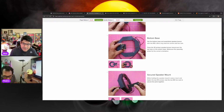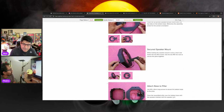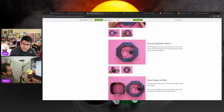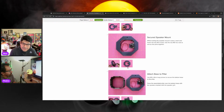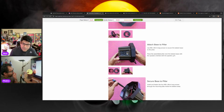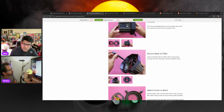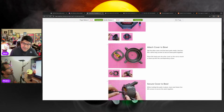After that, we're going to attach the speaker mount to the bottom base with more screws. Just make sure that the orientation is correct by following the photos. Those get attached with M3 screws and some hex nuts, and then we can attach the assembled pillar to the bottom base with some more screws, 4 of them. There's little tabs there, easy to attach those.